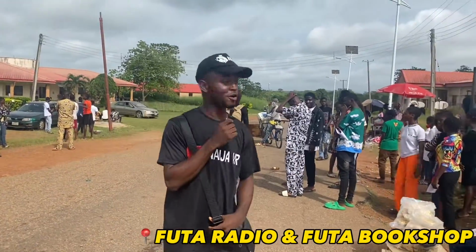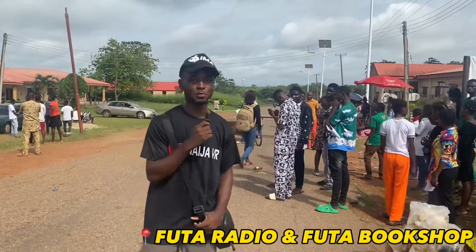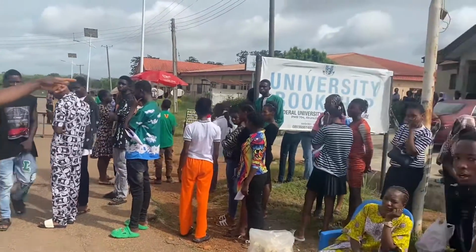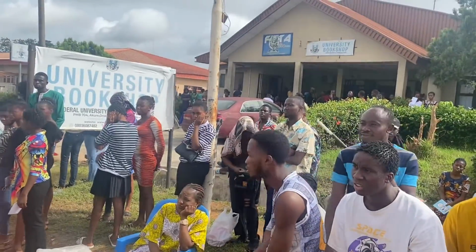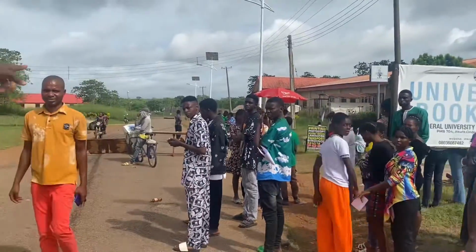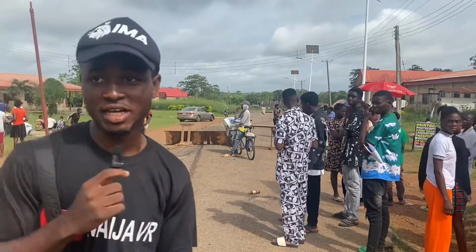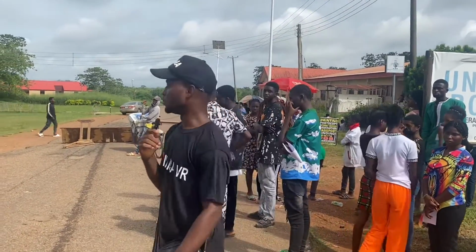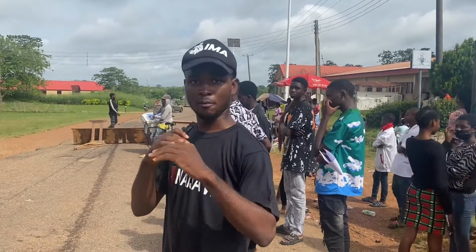Alright, so basically we are very, very close to the university bookshop and FUTA radio. We're showing the university library. And there's the bookshop, that's the radio. And yes, the computer science department I wanted to show you earlier, School of Computing, is just over there. So basically, FUTA is very small, not compared to UniBen or UniIbadan, right? That's UI. But basically, you can enjoy FUTA perfectly.